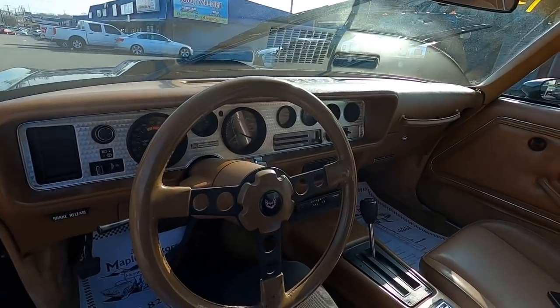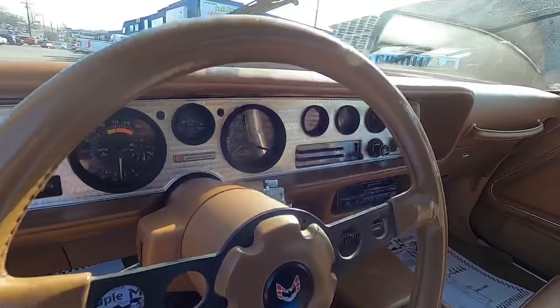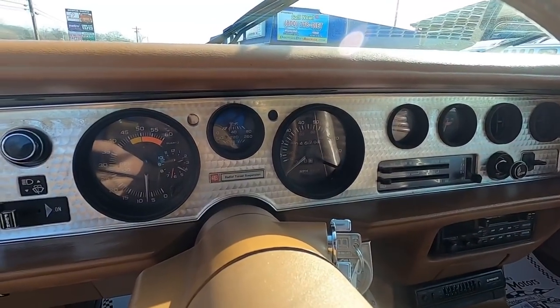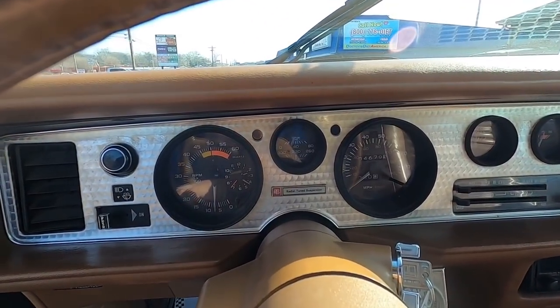What about that horn? Did you place your bets? If you said it's working, it doesn't. Turn signals, I can hear them, but they're not popping up on the dash. The right side is. Left side, the bulb must be out.